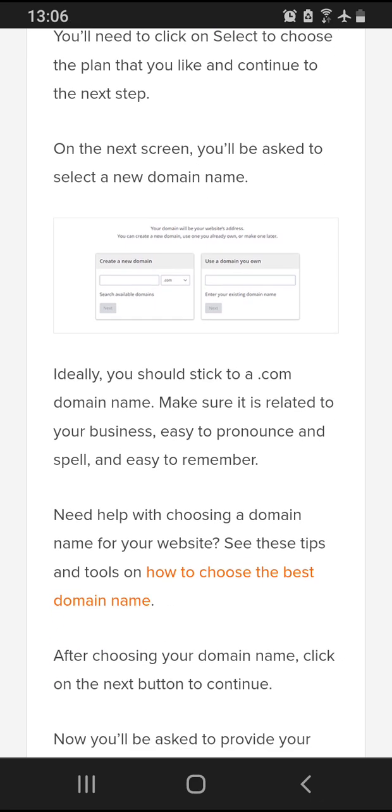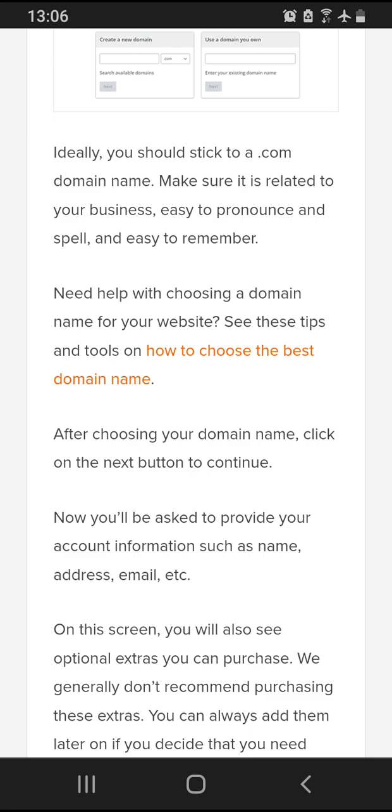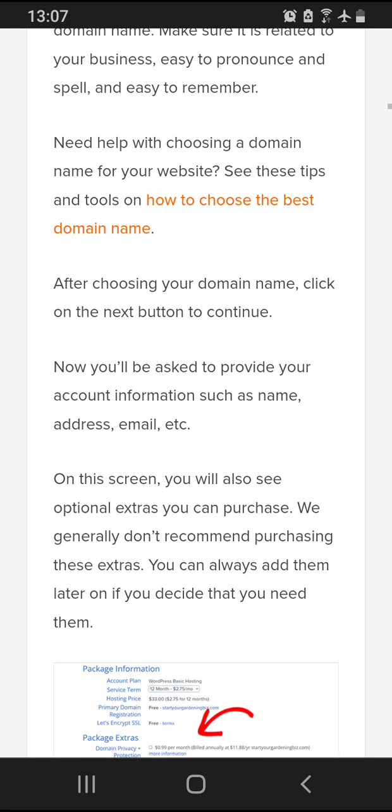Ideally, you should stick to a .com domain name. Make sure it is related to your business, easy to pronounce and spell, and easy to remember. Need help with choosing a domain name for your website? See these tips and tools on how to choose the best domain name. After choosing your domain name, click on the next button to continue.